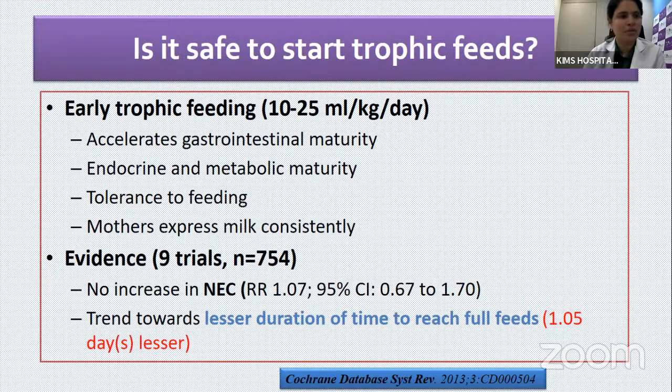And it is associated with all these physiological benefits. It does not increase the risk of NEC. The RR, as you can see, is 1.07. The 95% confidence interval crossed the line of equivalence, indicating that there is no difference in NEC.